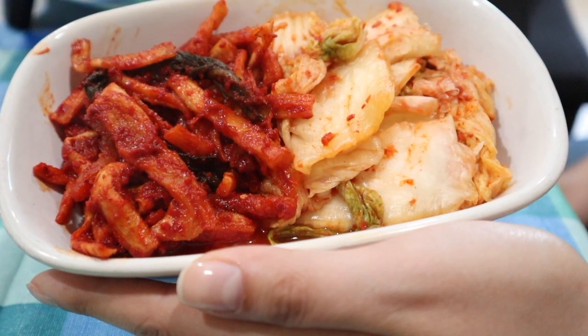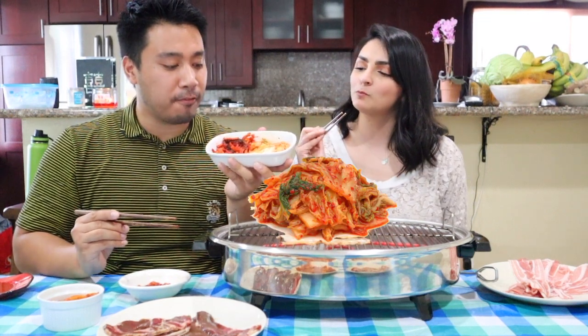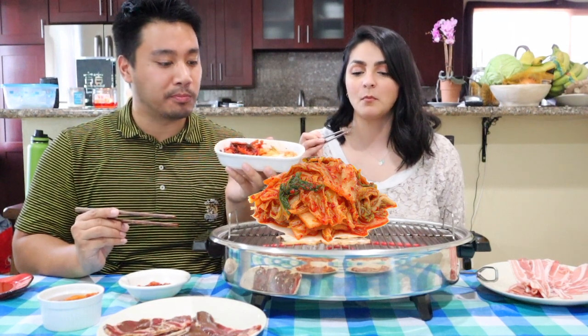So a staple to Korean barbecue is kimchi. And this kimchi is so thick, and it's super red. It smells fantastic, and it's super dense. Let's give it a try. Pickle goodness. Then we also have the pickled radish. Yeah, pickled radishes. A lot of the Korean food, it's very red in color. Spicy, as you can tell.